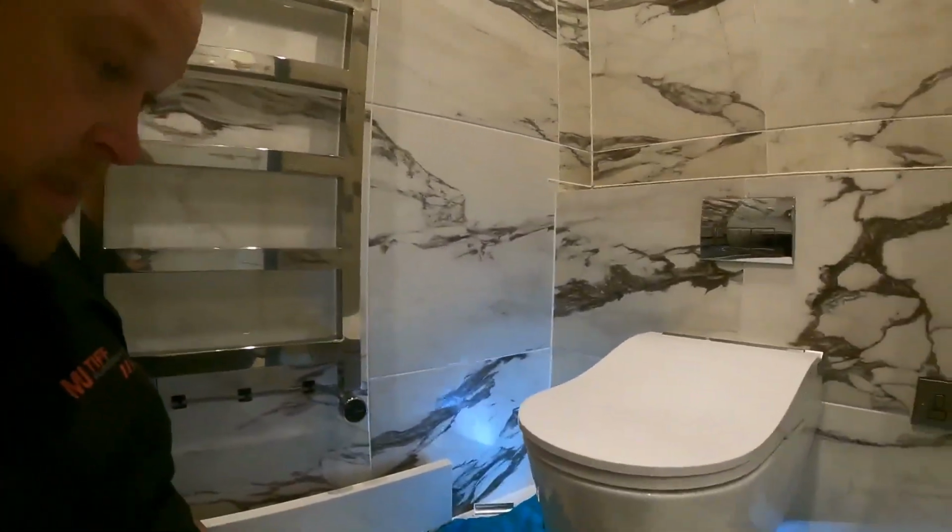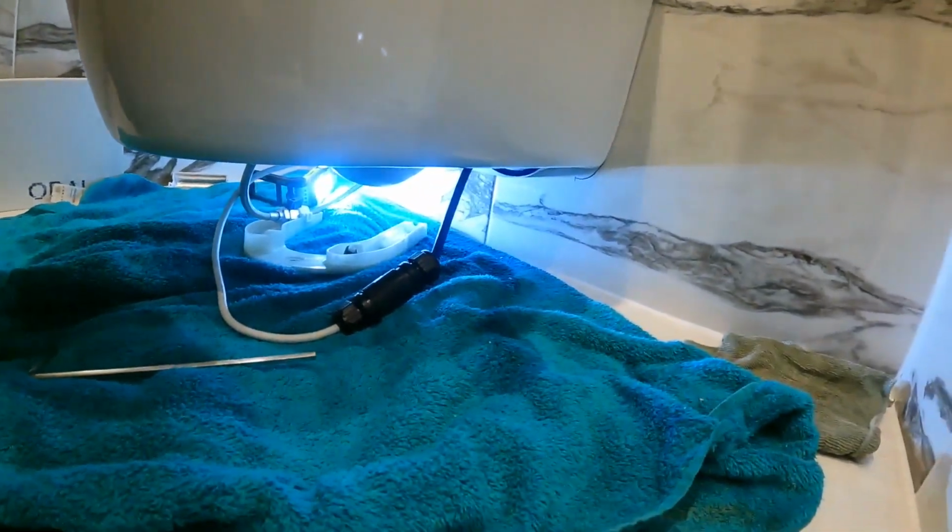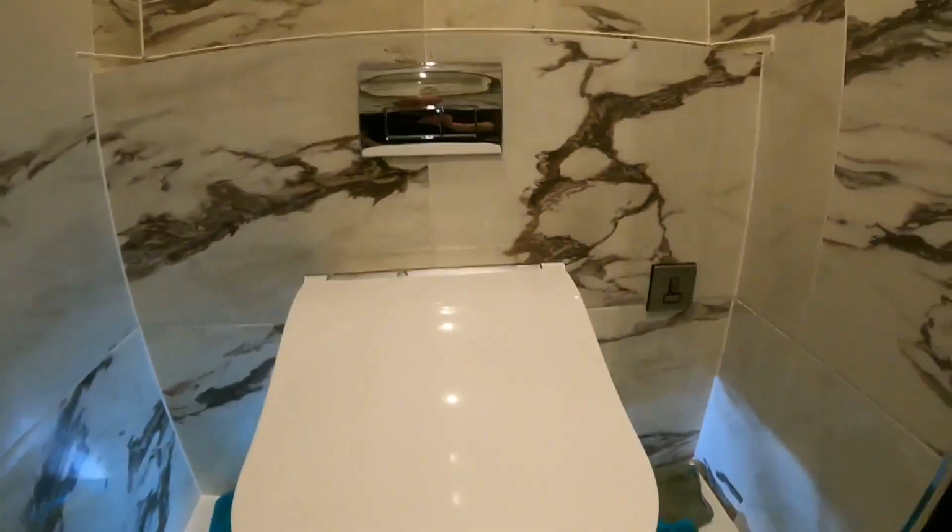So let's get all this back together. Just got to bolt all the electrics back up underneath, and get the power back onto this toilet seat.